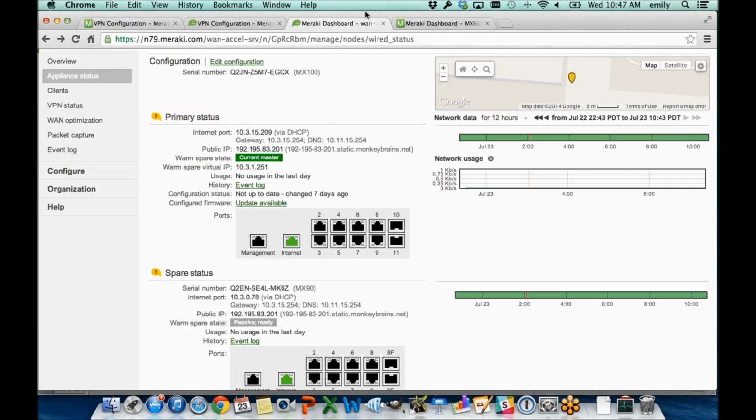A good question that we get often is, can the MX be used with other vendors' products? There are two points to that question. One is, can I have an MX and then do something like have ProCurve switches and Aruba access points? And then often the second part of that question might be something like, can I use my MX in a site-to-site VPN configuration with non-Meraki peers? So the answer to both of those questions is yes.